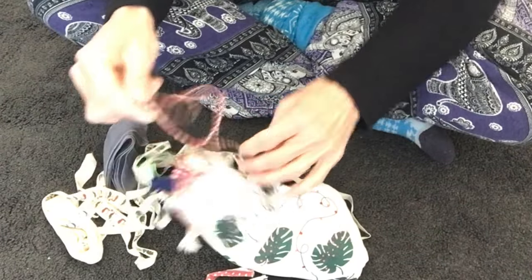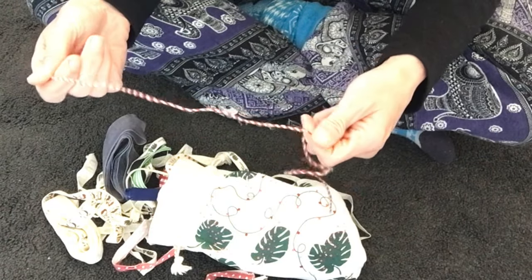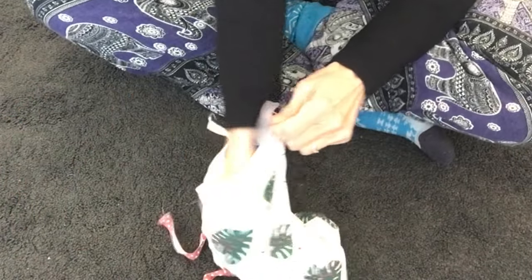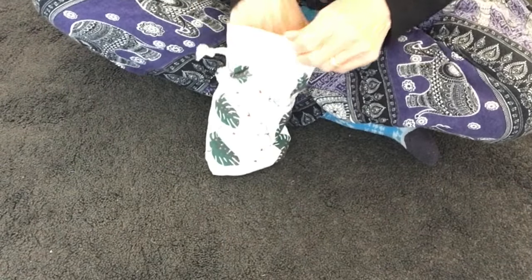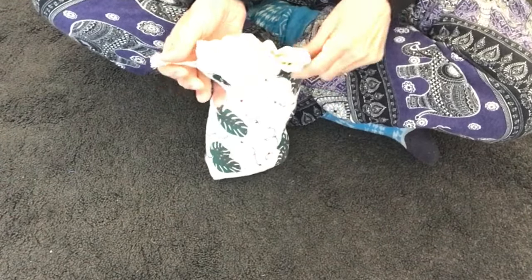Sometimes I've found a ball of string at the second-hand shop. I bought it because it was red and white stripes, and I thought that's cute for Christmas. So I'm always looking, what can I use to wrap my gifts in that makes it cute? So that's the first thing. I'm reusing some ribbon. Obviously I bought some of that 10 years ago, but I'm still using it, so I feel like that was a good $2 or $3 that I spent.